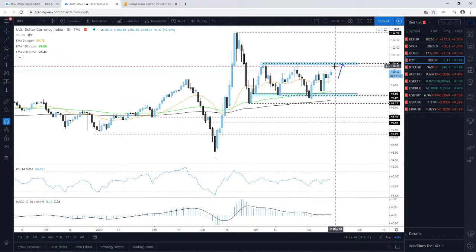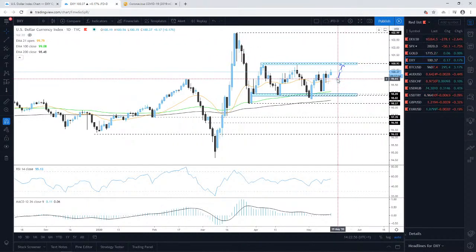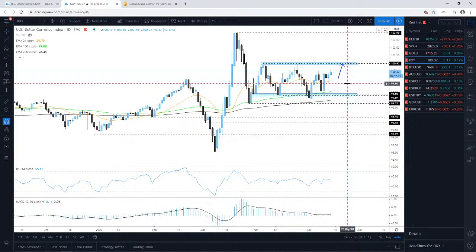So initially, for now, this is exactly where we're going to be targeting. We want to see if this is going to hold or not. If it fails to hold, then a break of it would confirm a forthcoming higher high, and higher levels could be met. For now, guys, we will just aim for the upper side of the range.